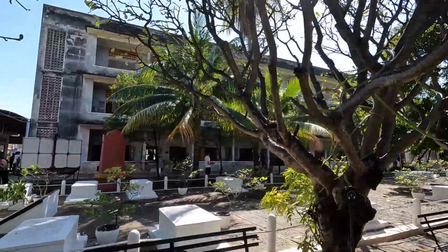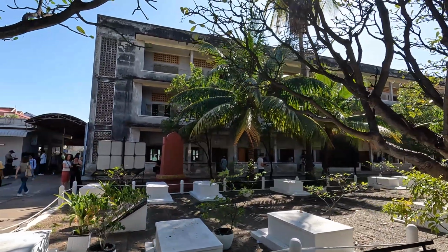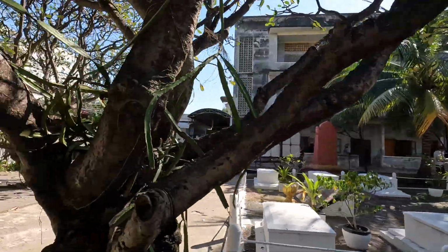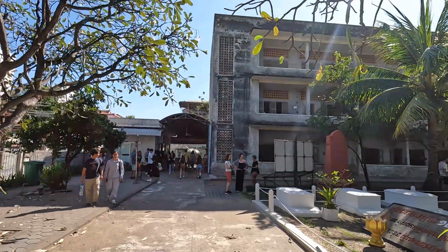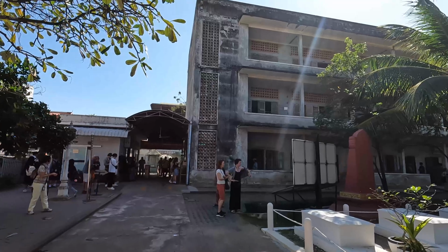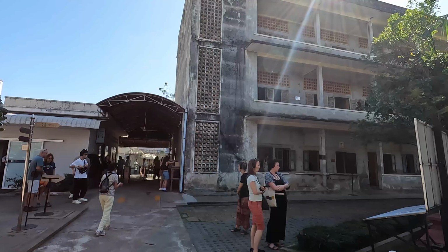And this is building A over there, and you can see on the ground floor, I don't know if you can make it out, Khmer Rouge soldiers boarded up the windows. You can see the upper levels where they had ventilation holes, but they boarded up the lower levels and put iron bars across them and glass shutters. So we're just going to take a look in there now.